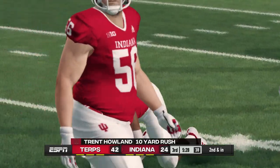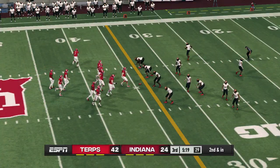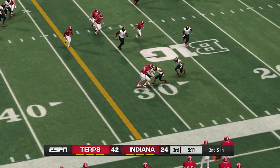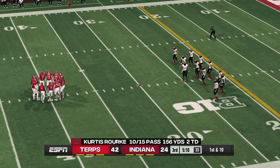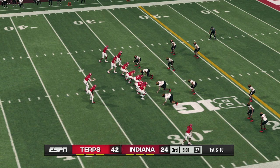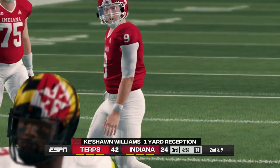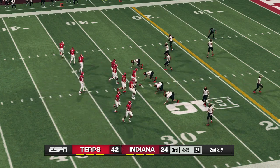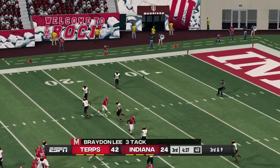And they make the stop at the 34. Taken down around the 30-yard line. From the 30-yard line, first down. And a quick throw. And down he goes at the 29-yard line. In the shotgun and five wideouts. Quick throw, incomplete, one of his receivers.